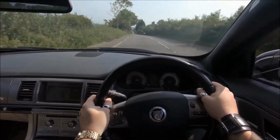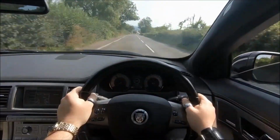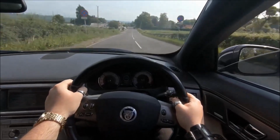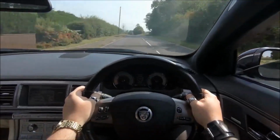If it wasn't clear already, I absolutely love this XFR, and even though the XK was great in its own way, and of course I'll get to that in a couple of days on the channel, this one completely took the cake for me. As far as the year so far, this is my favourite car that I've driven this year, and it probably will be for at least a while longer. I absolutely love this car.